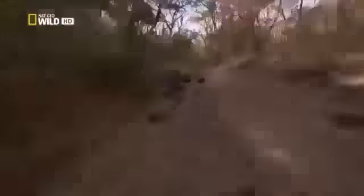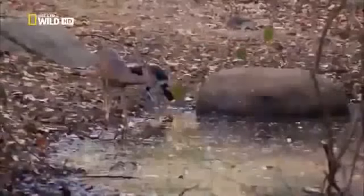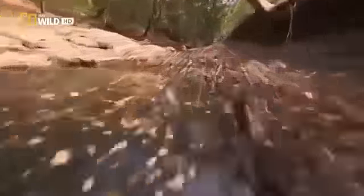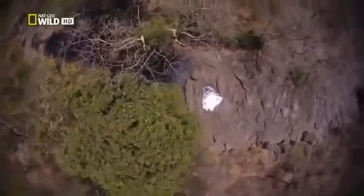To find the cats in this forest, we need to find their prey at the source. In the hottest months, drying riverbeds lead animals straight to shrinking waterholes. To drink, animals must gamble with their lives. The cats just need to lie in ambush. These hidden pools are a perfect place to meet cats after dark, when they're most active.